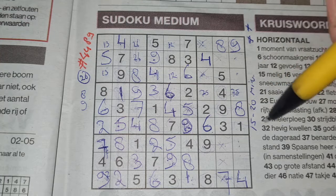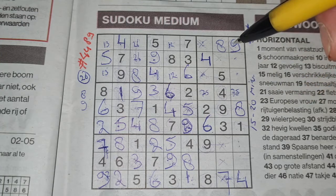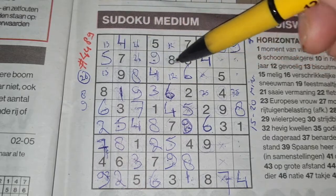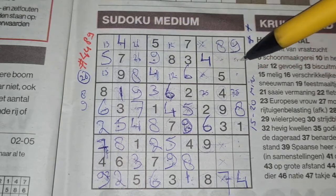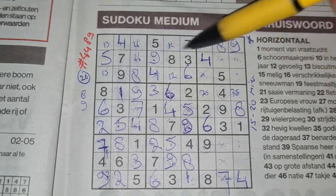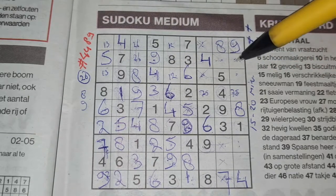Then how about these two numbers. One of the missing numbers in this second row is the number 1. I need a 1 in one of these 3 boxes.